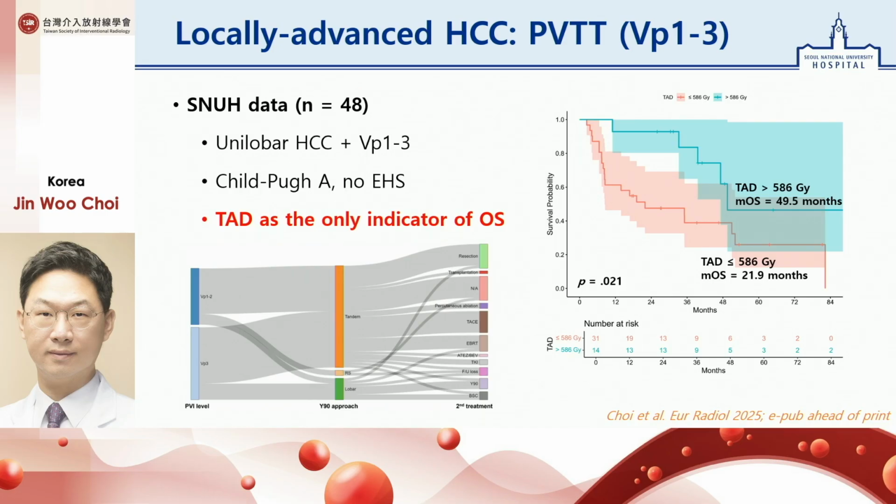Then we analyzed those patients, and tumor absorbed dose is, of course, the most important factor. And when you look at this graph, patients who received a high enough dose, 600 gray or even higher, showed almost 50 months of median overall survival. This is a very impressive number given the current papers about immunotherapy. Okay? The left panel shows the patient course.